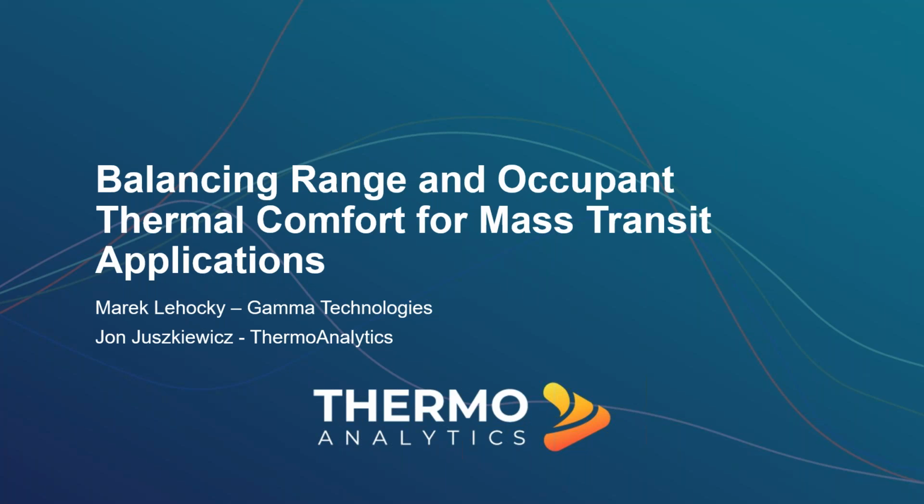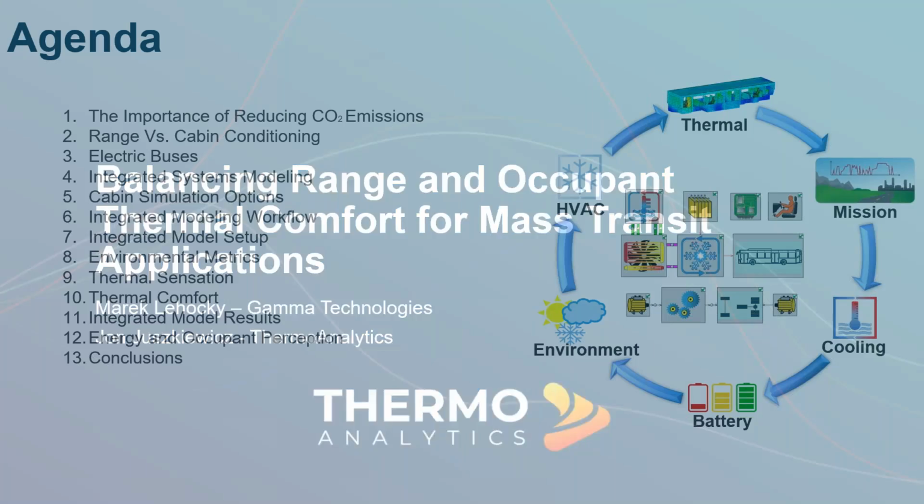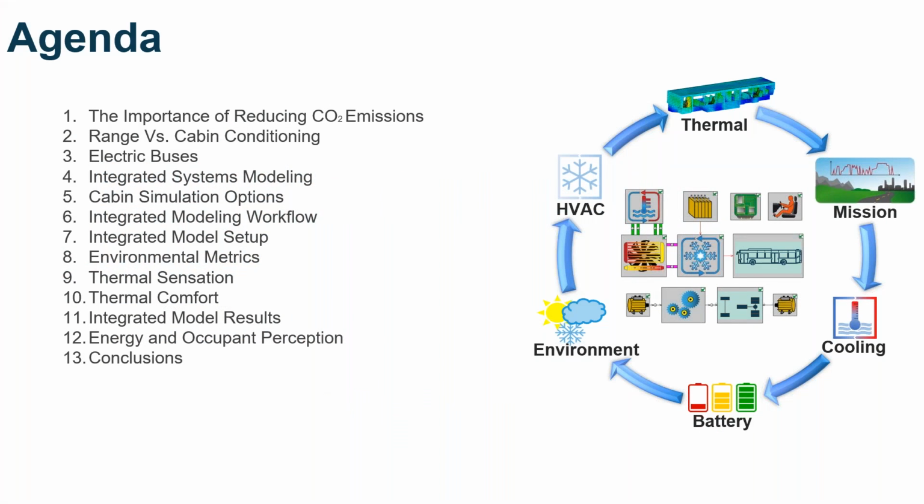So as Chris already mentioned, the title of today's webinar is Balancing Range and Occupant Thermal Comfort for Mass Transit Applications. In terms of the specifics of what we'll be talking about today, we're going to start by introducing a little bit of background, talk about the importance of reducing CO2 emissions, balancing range and cabin conditioning, and then how that applies specifically to buses. Then I'll hand things over to Marek and he can describe the integrated system modeling approaches, different approaches for cabin systems modeling, integrating the modeling workflow, and then he'll hand it back to me to talk about different environmental metrics and ways we can rate the cabin. I'll talk about some integrated modeling results and then talk about balancing the energy and occupant perception, and finally some conclusions. And at the end, we'll leave some time for questions.